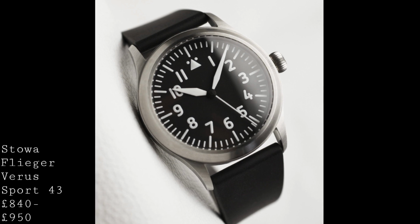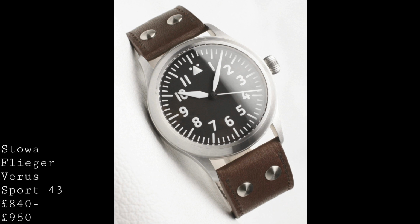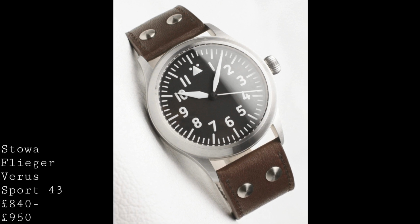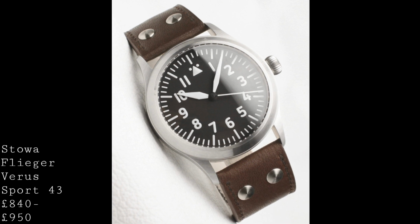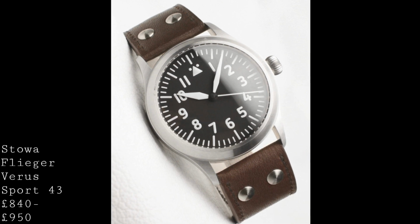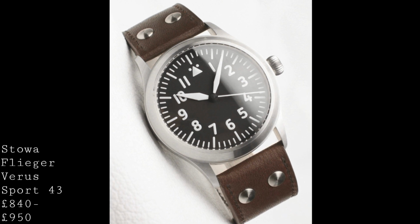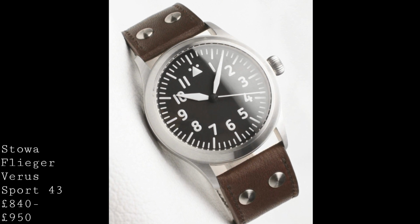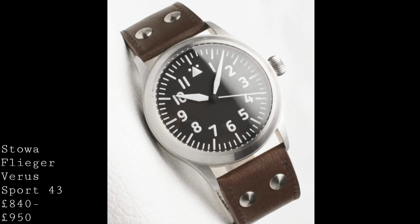But the piece I'd like to speak about today is by no means a conventional Flieger watch, because this is a piece which plays on the concept, the Stowa Flieger Verus Sport 43. And there is another version of the Verus, which is the 40mm version, but I feel in terms of value the 43 is really the piece to go for. And the concept behind this watch is to create a modern interpretation of the Flieger watch. And of course Flieger watches were military pilots' watches in the 30s and the 40s.